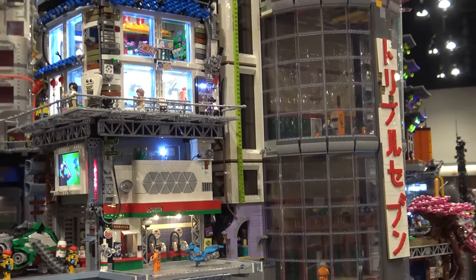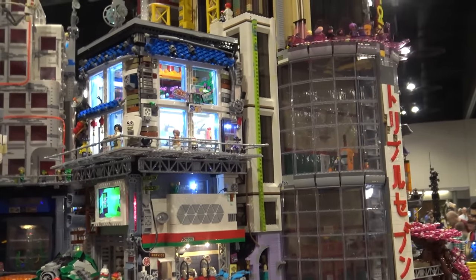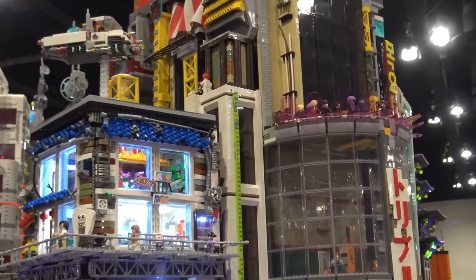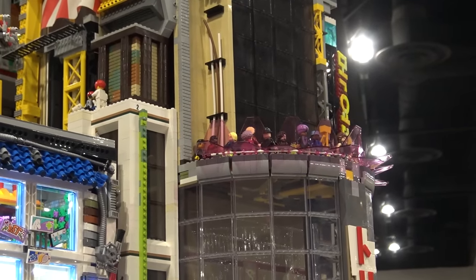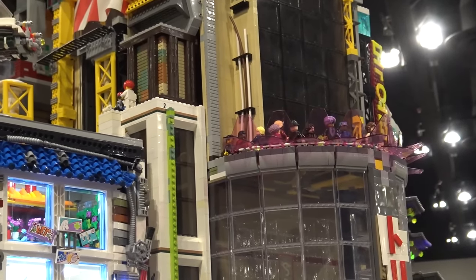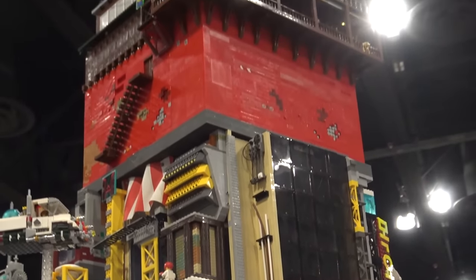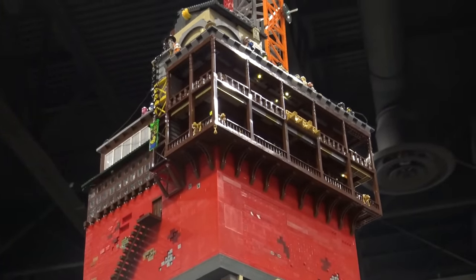But as you keep going up, there's so much. We have a little rooftop party going on, and a bunch of high class citizens. More pipes, more signage, and then on the top, probably one of the most sketchy parts going up during the setup.